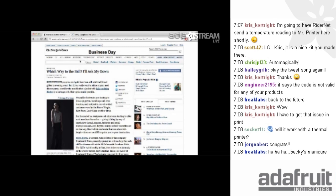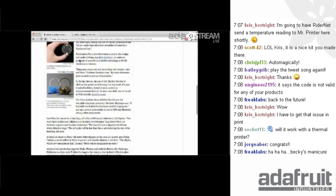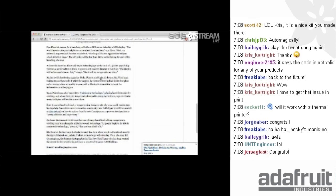And then the other title is "Which Way to the Ball? I'll Ask My Gown." Oh, no, sorry, it was published Saturday, not Sunday. But if you look at the bottom, it says a version of this article will appear in print on February 26th on BU5 of the New York edition with the headline, "Which Way to the Ball? I'll Ask My Gown." Okay, it's very confusing. But yeah, you can just see it for free on the New York Times website.